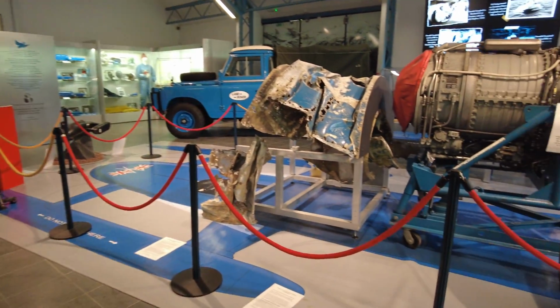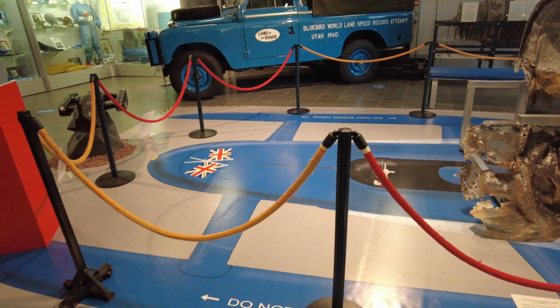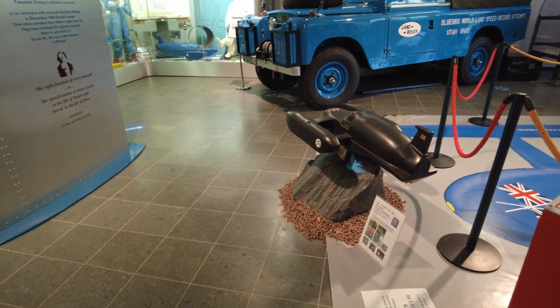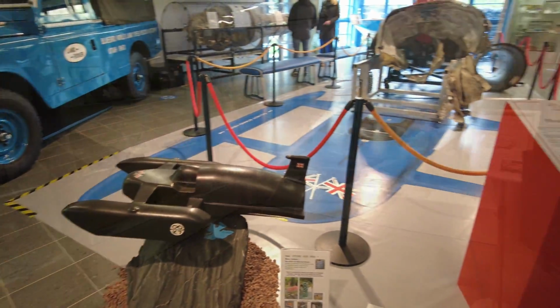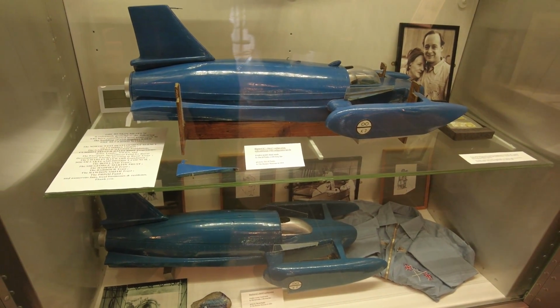As I say, that's what's in the museum at the moment. But you know, maybe Bluebird will come here, maybe it won't. I don't know. As I say, this gallery was built to house the boat. Just going back over here, there are these models of the Bluebird.